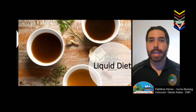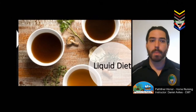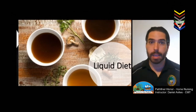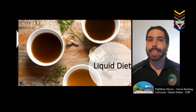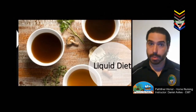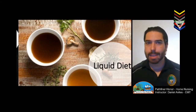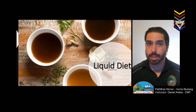So liquid diet is when you provide the patient, or whoever you're taking care of, with just fluids. Now, this can be a soup, this can be juice, this can be water, this could be maybe a sports drink. The important thing is that this fluid has to be completely and 100% liquid. No solids, no nothing. Okay? It's very important that we understand that this can be anything liquid without solids.